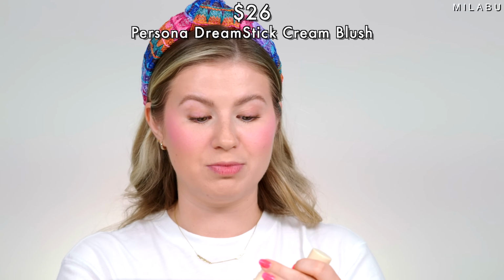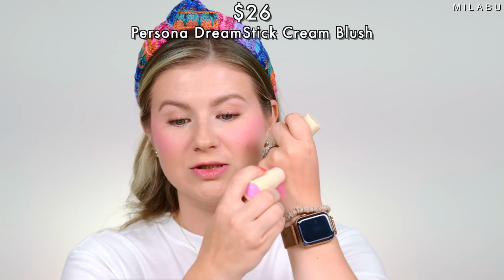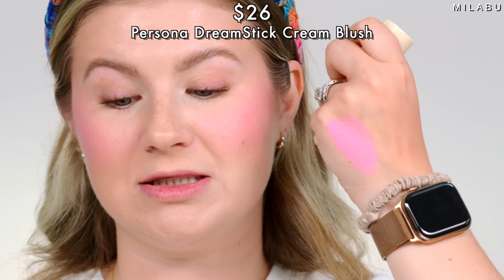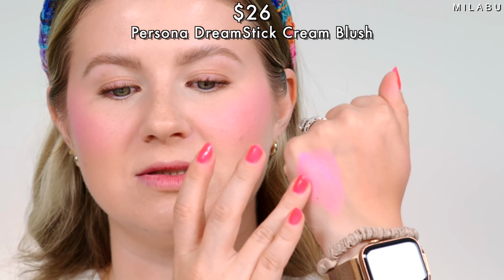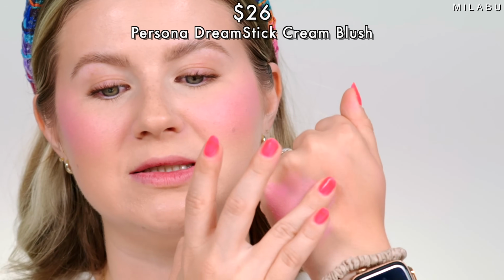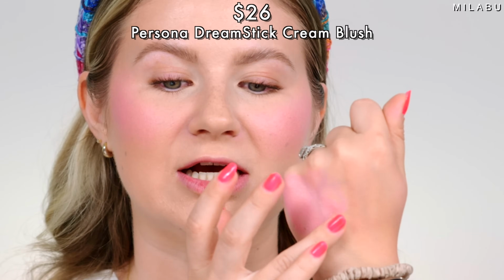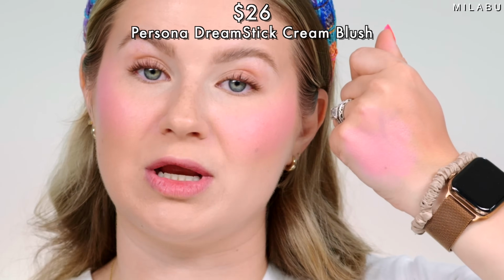But I want to share, if you want a cream version, Persona blushes in shade Bubble, the cream version. She also has a powder version. This is so stunning. They're so beautiful, easy to work with. The formula is incredible. Very smooth, also has a nice glow from within, but it doesn't exaggerate texture on your skin, and it does blend out so well, and it builds up really nice.